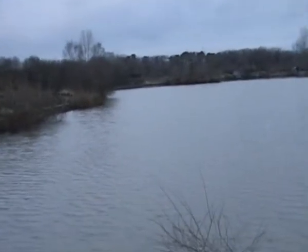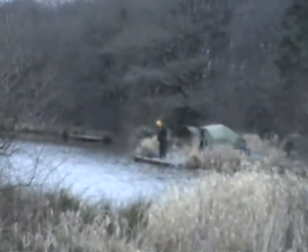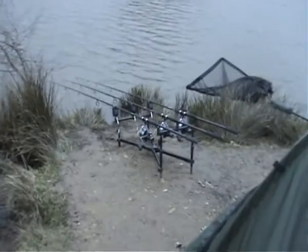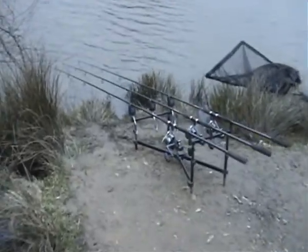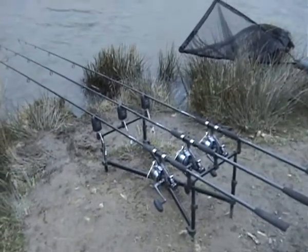It's pretty freezing. Some guys over there. Haven't seen them have anything. There's a group of guys come in here. About 4 guys there. To be fair, I thought they'd make a bit more noise than they did, so pretty chuffed. So, come on rods. Some more action, even though it's so cold.